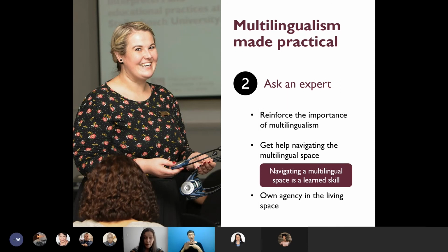And then just important to get back to your own residents again and take ownership, have agency. So now you've listened to some ideas and solutions, but it's important for the residents to negotiate how to navigate the multilingual space in a way that works for them personally. So all of the residents need to feel like they have agency in the way language is used and viewed in their own living space.